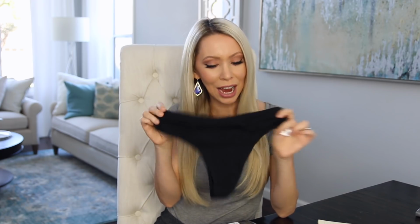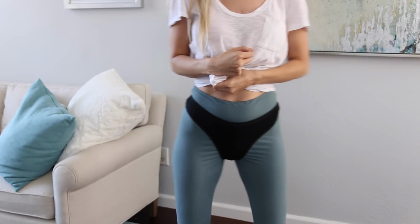I had to give another quick shout out to these Amazon undies. I just got another pack of all black because little life hack, when it's that time of the month, just wear black underwear. I order these in a size up, so I get a medium, just because I don't like my underwear to be too tight, but these are a 6-pack for $10. This is my 3rd pack I'm on now, 3rd or 4th pack.